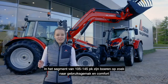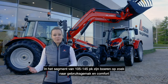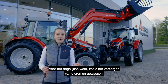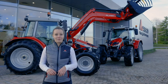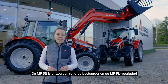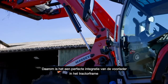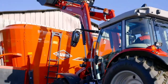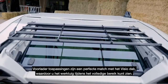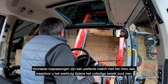In the 105-145 horsepower segment, farmers are looking for ease of use and comfort for daily work such as taking care of animals and crops. In a lot of applications, the tractor will be equipped with a front loader or a front linkage. The MF5S has been designed around the driver and the MFFL loader, and that's why there is a perfect integration of the front loader into the tractor frame in addition to the steep-nose bonnet. Loader applications are a perfect match with the visual roof, which allows you to see the loader implement during the full stroke.